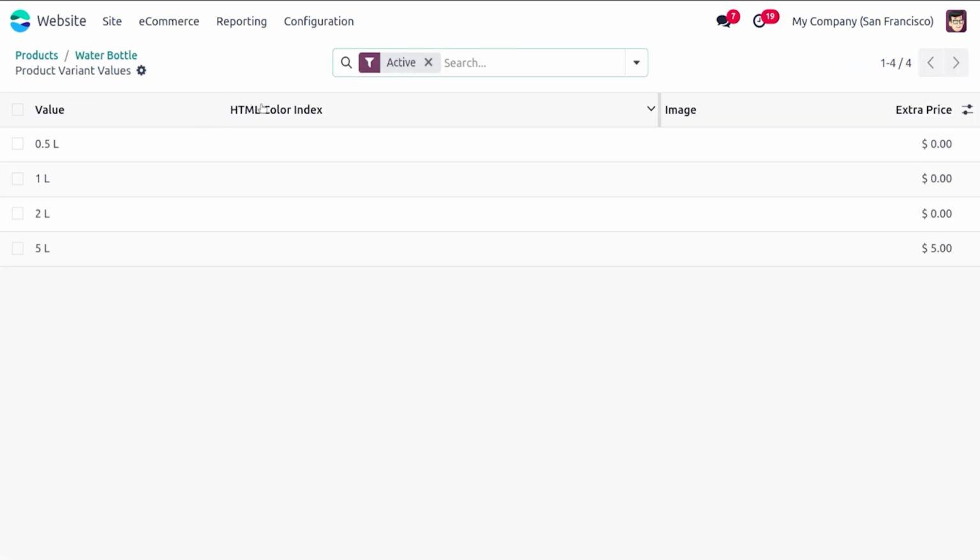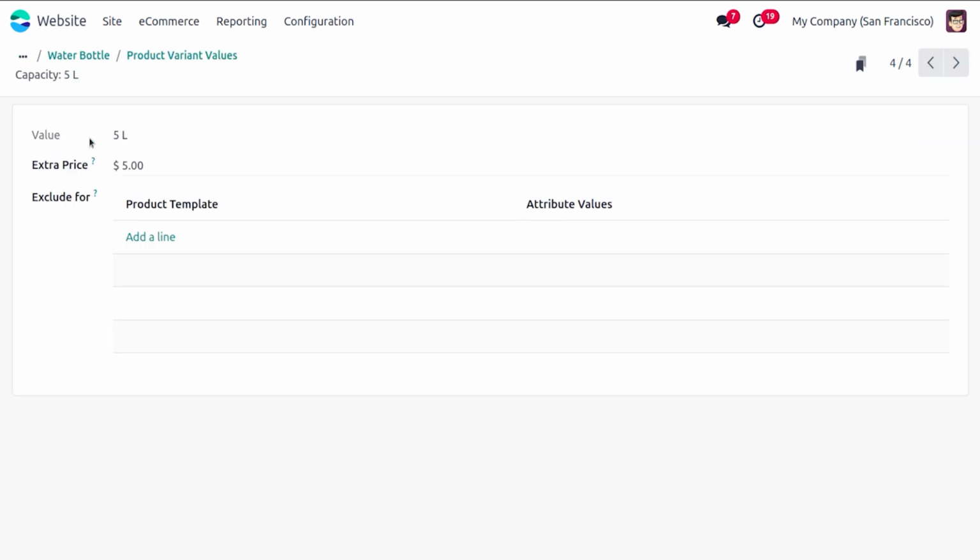Here we can see each value separately, and while clicking on one, the value is shown here. We can add an extra price on this particular variant from here. Here for the 5 liters, we added an extra $5 on the sales price.